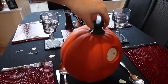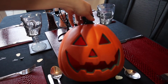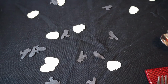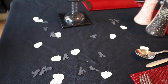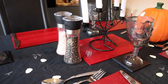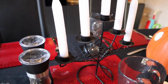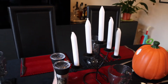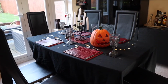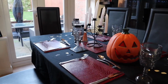Back inside, and I laid the dining table ready for our Halloween dinner. Got our light up pumpkin going there. There's how the sideboard looks. And I've got this Halloween table confetti, our skull glasses, and also this spooky candelabra with the spider's web. I very often don't actually burn the candles, but I always love how it looks. I love dressing up the dining room with themes. Doesn't it look fantastically spooky? Love it.